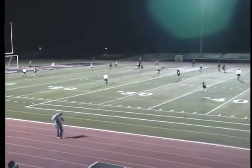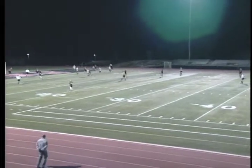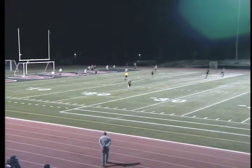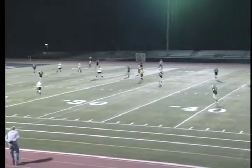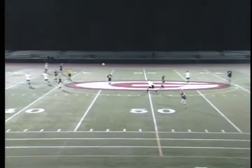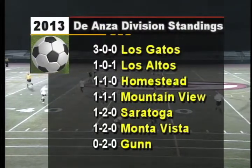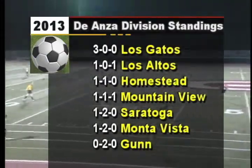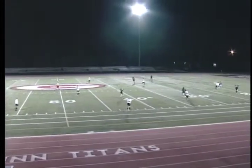And Wes, Gunn comes in here as a heavy underdog. They'd have to pull a big upset tonight against these Los Gatos Wildcats. The Wildcats are 8-1-1 on the season, just 3-0 in the league, playing just as they did last year when they won the Santa Clara Valley Athletic League De Anza division, well on their way to another title. Meanwhile, Gunn, more middle of the pack. They are just 0-2 in the league, 1-3-2 total. So Gunn is going for the upset tonight, and they will need to, as Wes was talking about, brave the cold a little better than Los Gatos.